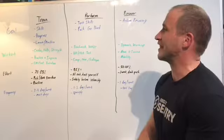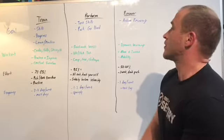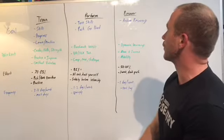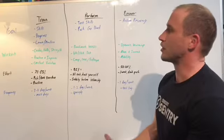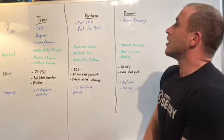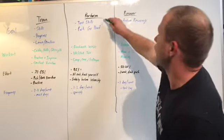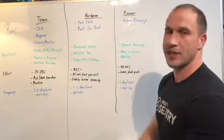We try to do constantly varied training, but every training day has a goal. So this board just kind of goes over what these 3 different training days are going to look like, and what the goal is for each day and then each session, so you kind of know what to expect when you're going into the day. So the 3 days are a training day, a performance day, and then a recovery day. And they're just exactly what they sound like.